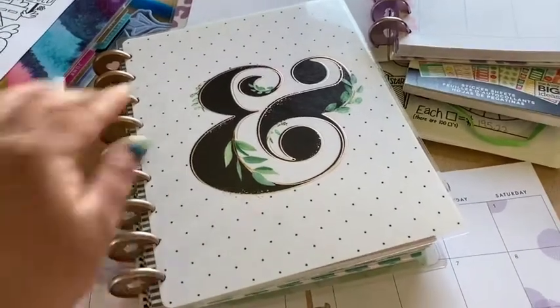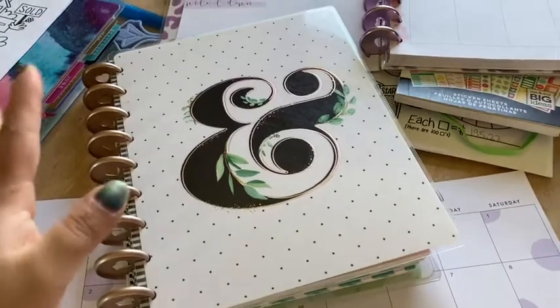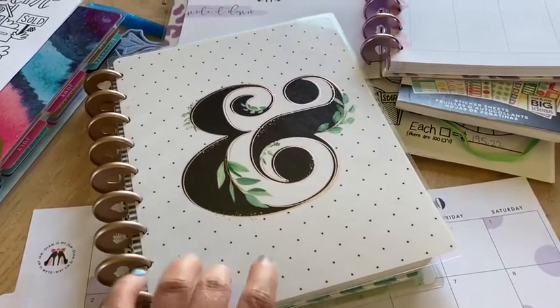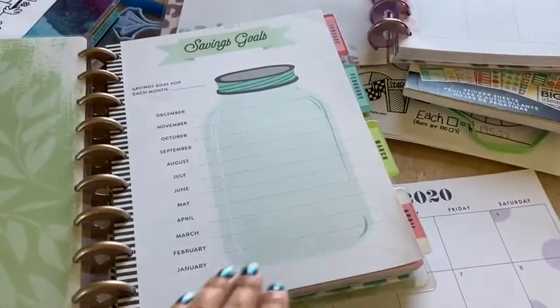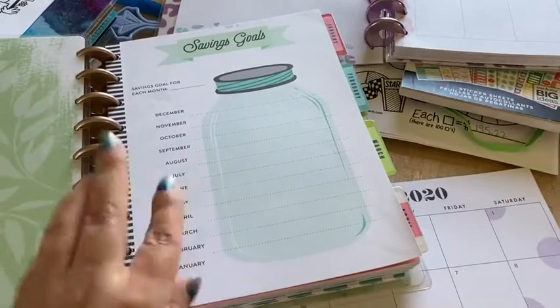All right, everyone, so I'm gonna show you guys, I haven't done a planner video in a long time, but here is my budget planner, and I just used one of my old ones, and I just kind of did it like this. So in most budget planners, they used to come with this little savings goal. I don't know if they still do. I thought this was really cute.